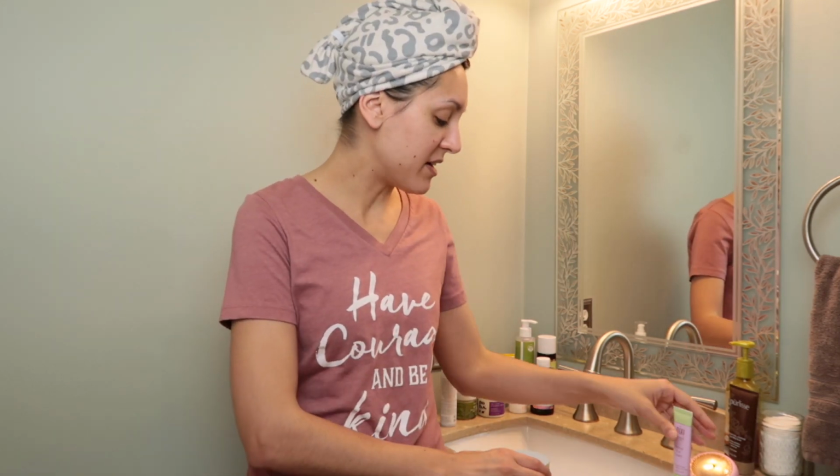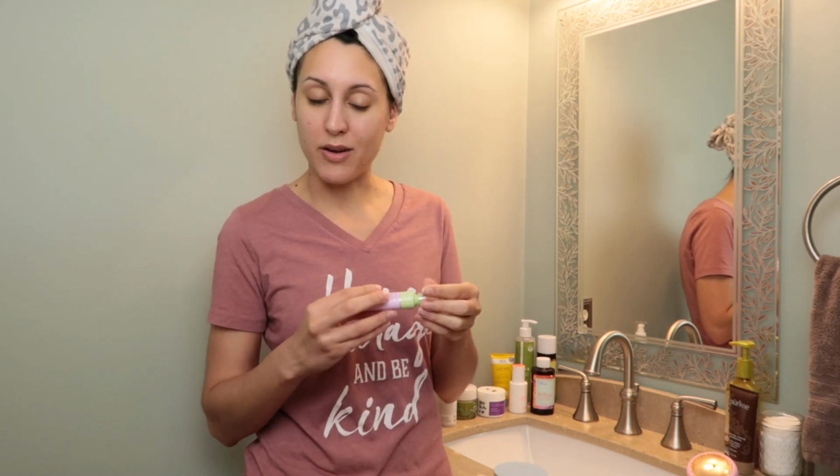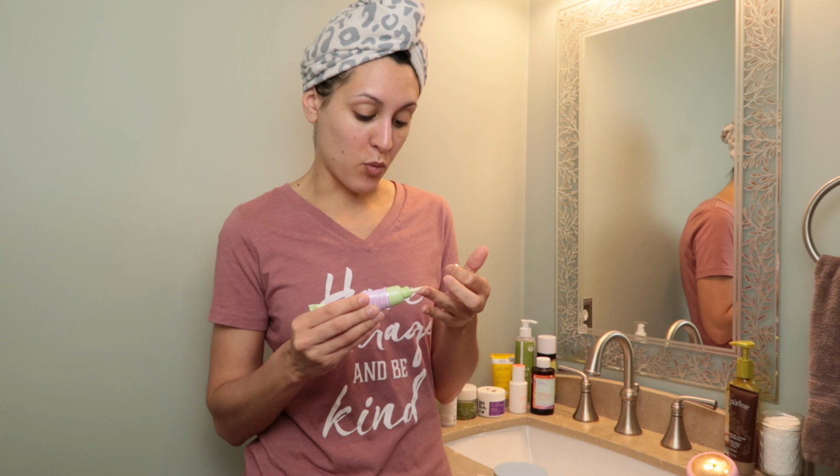But for the sake of trying to expedite things today, we're just gonna go in with the retinol eye cream that I want to start testing out. I didn't notice any weird irritation or anything this morning after having used this last night, so that was good.